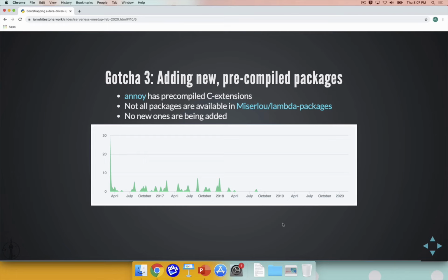Third one. I talked to you before about how certain Python packages have compiled dependencies, and if you want them to work on your Lambda, you need to swap them with a package that was compiled for Amazon Linux. Zappa, or the Rich Jones guy, Miserlou, who wrote this, built his own library called Lambda Packages, which has all these packages pre-compiled, but I think similar to Zappa, he must have just stopped working on any of this stuff. So you can see there's no new packages getting added since 2018, which is a problem as soon as you want a different package that's not available.